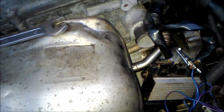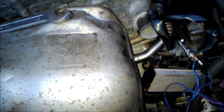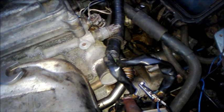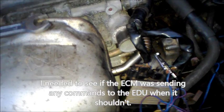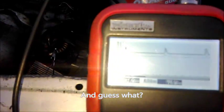So my suspicion at that point was that either the engine control module was commanding the injector driver unit to fire the injectors even without the crank position sensor signal, or the injector driver module was at fault. So my next step was to put my portable oscilloscope onto these wires to see if any instructions from the engine control module were coming to the injector driver unit. Yeah, that's plugged in, so I'm going to put the key in the on position again. Like that.